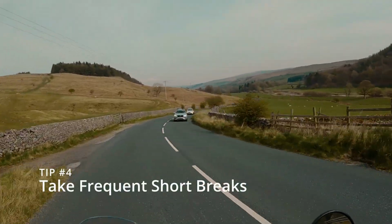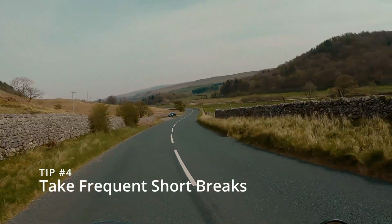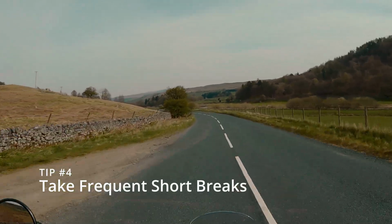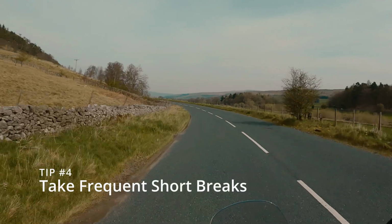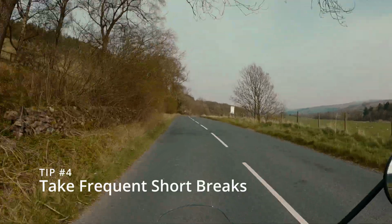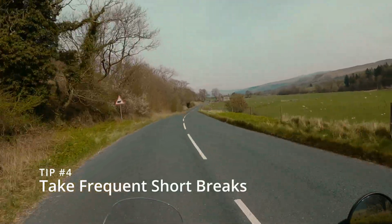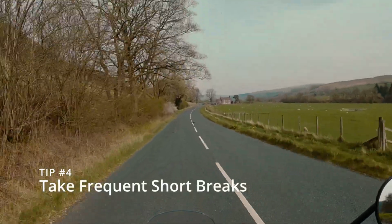It makes such a big difference to get off the bike, move around a little bit. You get the blood flowing in your legs, in your backside. It's amazing how if you take frequent, very short breaks, how you can stay comfortable for a lot longer. Literally 2 or 3 minutes, 5 minutes off the bike can make your backside a lot more comfortable if you are starting to get uncomfortable on the saddle.